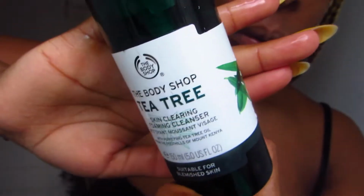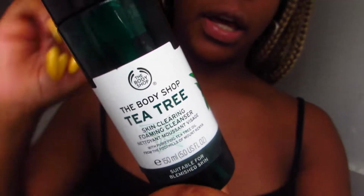First things first, we're gonna wash my face. I actually feel like a beauty guru, like doing skincare and all of that. Ooh, get it. Yeah, we're gonna use that Tea Tree Skin Clearing Foaming Cleanser.